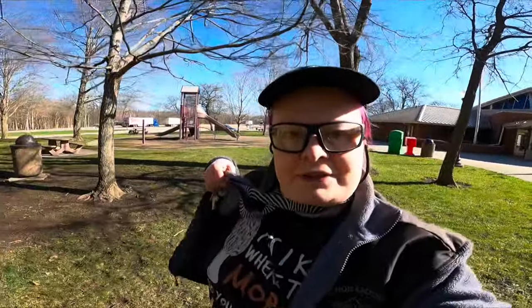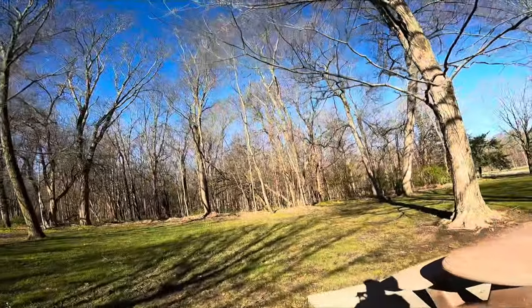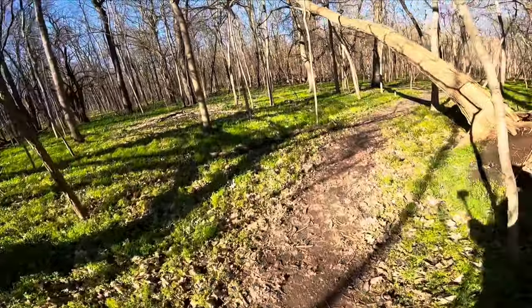Yeah, wearing my new favorite shirt. Let's take a little look-see up in here. Let's see where things are at. Super moist in here and green. Beautiful.